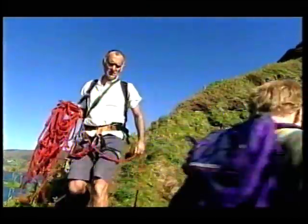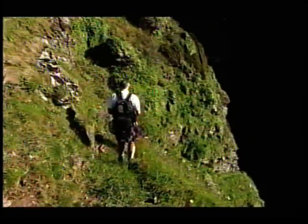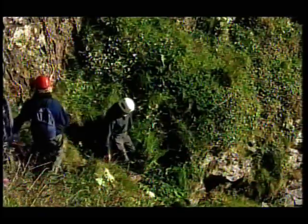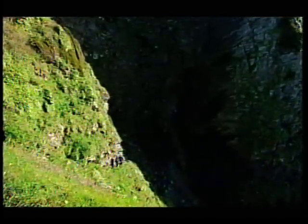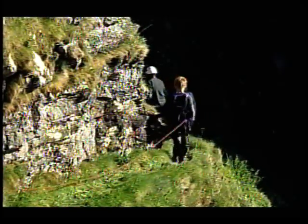Climbing the Exmoor Traverse is different from conventional climbing. It's really mountaineering in reverse, because you go down to start the traverse and then you've got the long haul back up at the end of the day, which can be quite tiring. And the traverse is horizontal mountaineering. It doesn't attract many conventional climbers because of the different techniques that we have to use and because of the difficulty of access.